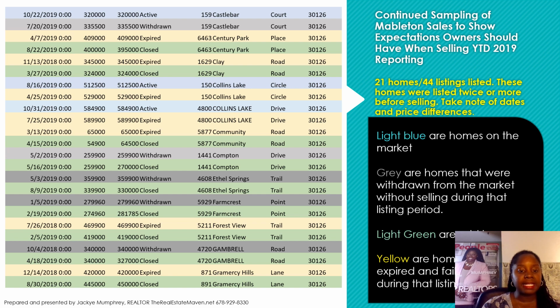And then lastly, we're going to look at, actually, no, that's it. That's all we're going to look at. But you guys can see them here on the screen. And so these two slides are just to share with you expectations you should have, because I constantly have conversations with people that the list price is the list price.